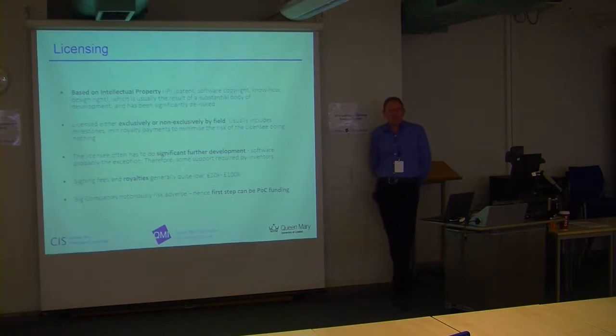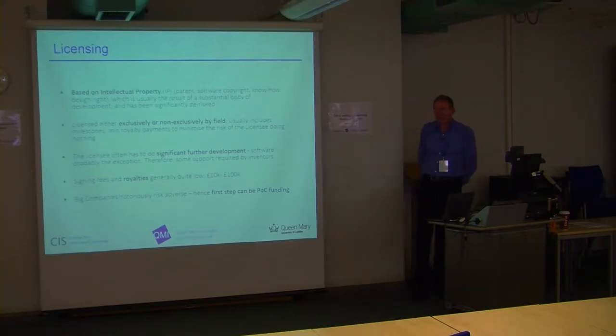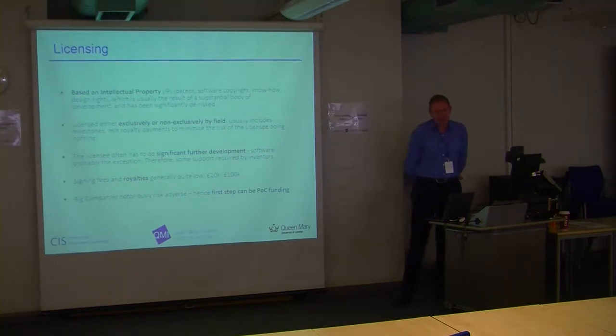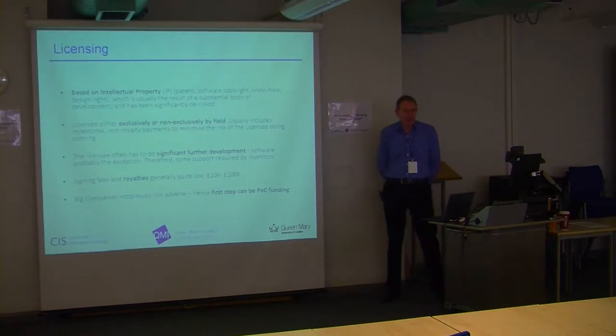In our field, technology and engineering, the licensing fees and royalties are generally quite low. You hear about large licensing fees and royalties in the pharma industry, but the markets that we deal with tend to be quite niche.